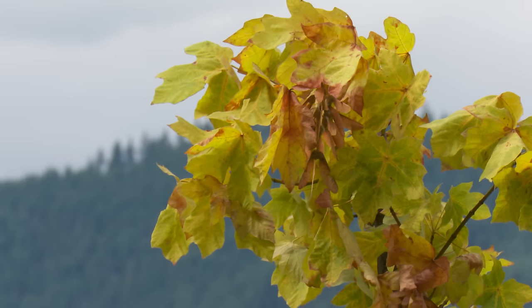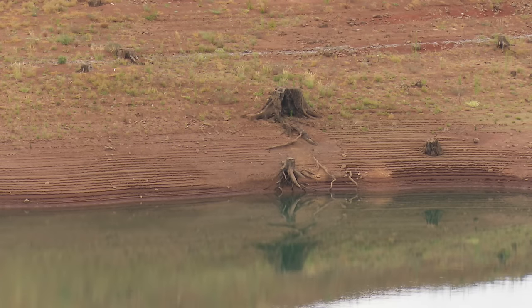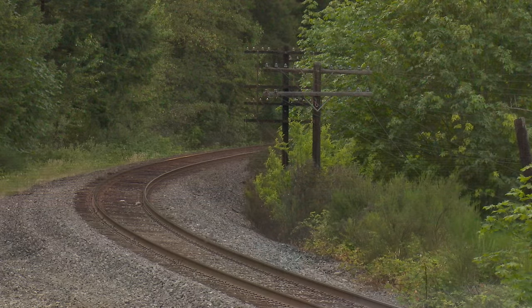The railroad follows the south bank of the Lookout Point Reservoir. For the past few years, a drought has left the water quite low in the upper end. Stumps are visible from trees that once stood here prior to the building of the dam. The rails glisten again, and we get a surprise.